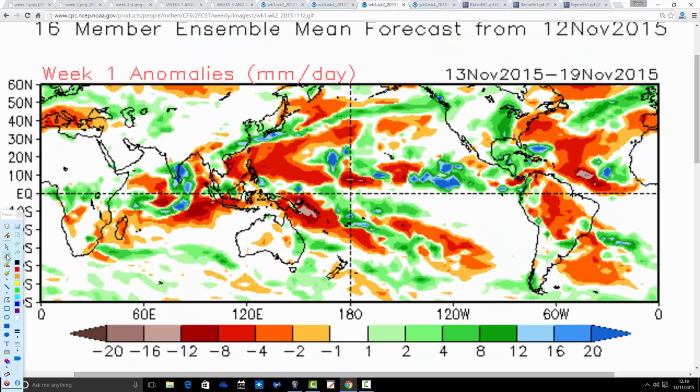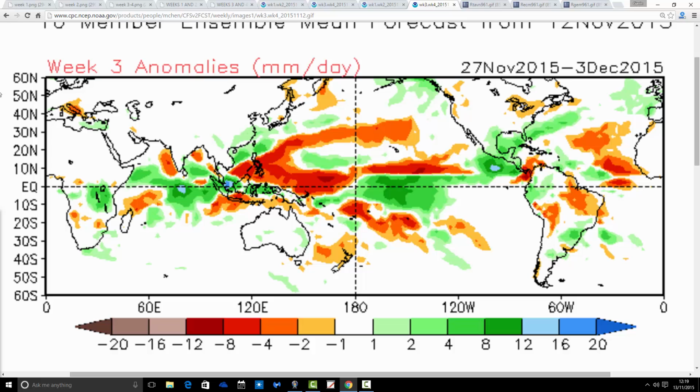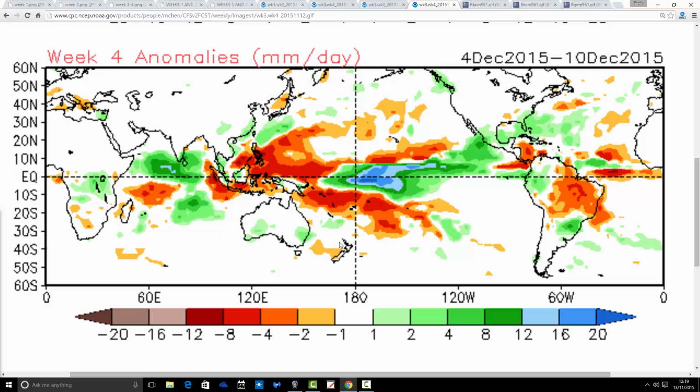The precipitation looks like this: a wet week coming up through the coming week. The next week looking significantly wetter than average as well. The third week, not as wet, but still wetter than average, actually, and that's with high pressure very close to us. So a little bit wetter than average still, even from a week from the 27th of November through to the 3rd of December, particularly so down in the south. And then it's near normal with rainfall from the 4th through to the 10th of December.